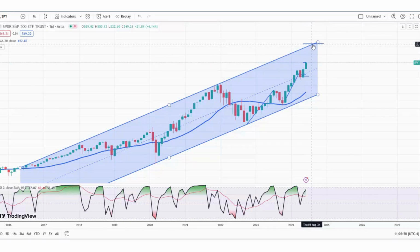So again, we're in new territory here, making new all-time highs each week. So we don't have any supply up here. We don't have any resistance. You've got some round number resistance levels, 600 would be one. Like I said, 610 is the next projection there. We just hit the 550 target.